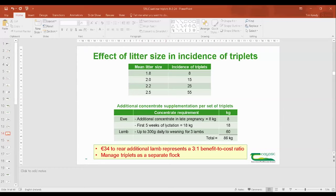During the first 5 weeks of lactation, ewes that are rearing triplets, we give them half a kilo of concentrate per head per day plus good quality grass, and that gives you a total concentrate requirement of 18 to 20 kilos. Also the lambs that are being reared as triplets will get access to a creep feeder where we'll give them up to 300 grams of concentrate daily for each lamb up till the point of weaning, which is 100 days, and they will consume 20 kilos each, or combined 60 kilos.